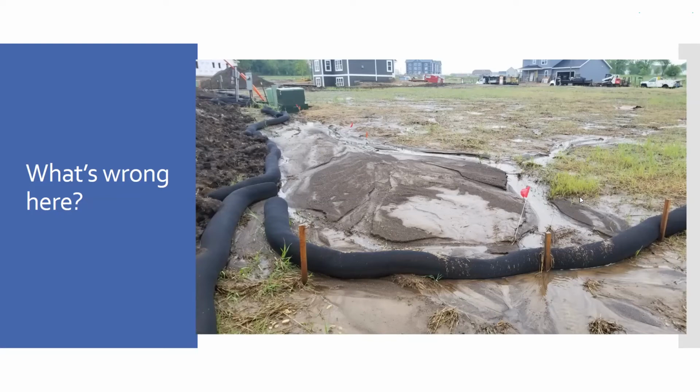Not embedded, wrong placement, not staked in. There are gaps in the sock placement. All right, all good comments. Too much erosion upstream. It does look like there's erosion on the upstream side.